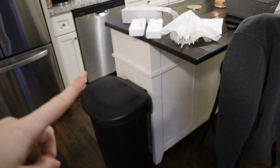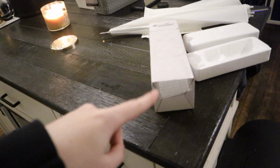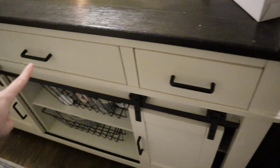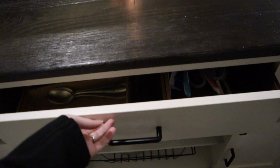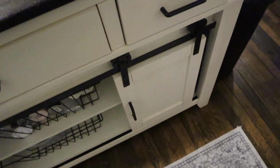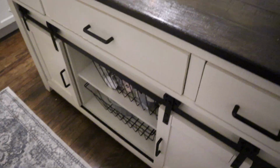Now, tackling the island. Excuse the mess, but this is just lights, just in case I needed them, if it was too dark in here. So we're gonna be tackling these drawers, basically. So I'm gonna put you guys on my tripod, and we're gonna go through all these drawers and see what we can get rid of. This is Emmett's food. I have some cups here. It's not terrible, but there's definitely some stuff we can part with, so let's do it.